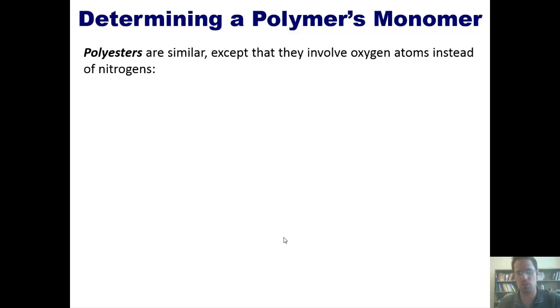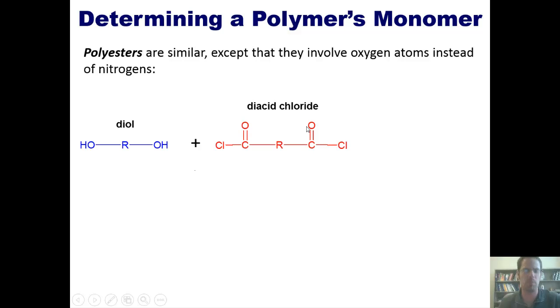Polyesters are similar to nylons, except that they involve oxygen atoms instead of nitrogens. If I start with a diol, it looks just like a diamine, except instead of NH2s on the ends, it's got OHs on the ends, and I react it with diacid chloride. Now, please keep in mind, this R group represents some kind of carbon chain. It could be one carbon long, it could be many carbons long, and it could have all kinds of branches in it, or not. It depends on the individual polymer.